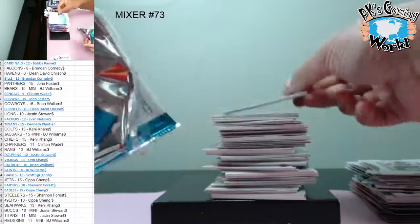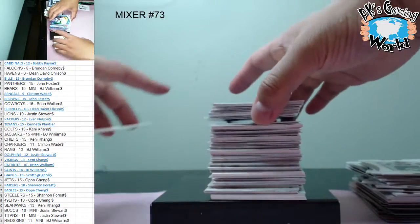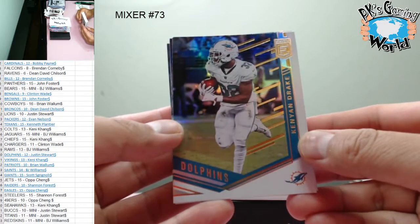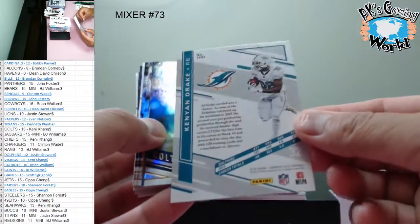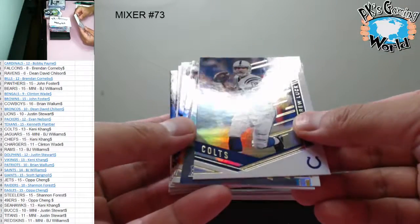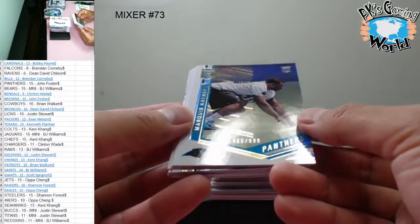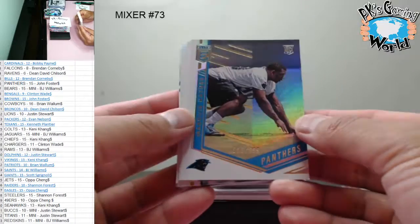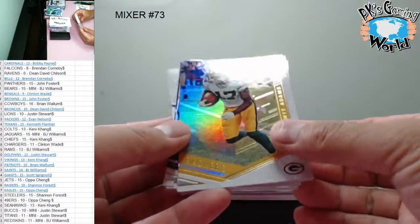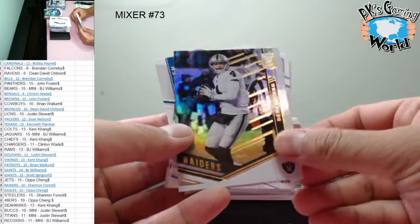All right, last pack. All right, guys, good luck. Last box. Not sure where the autograph is, but let's go. Look at these cards. They look pretty nice. Kenyon Drake. Here's the back. Neat. Nice card. Andrew Luck. Oh, here we go. Here's a numbered card. Marquise Haynes, 565 out of 699 to the Panthers. Nice. Davante Adams, Rob Gronkowski, Russell Wilson, Derek Carr.